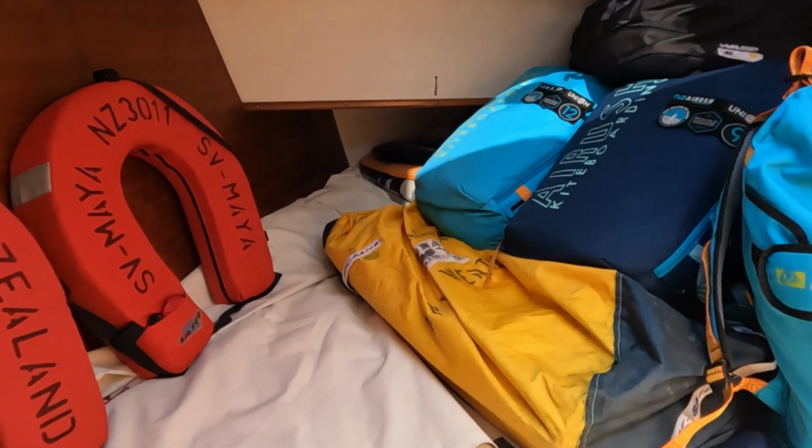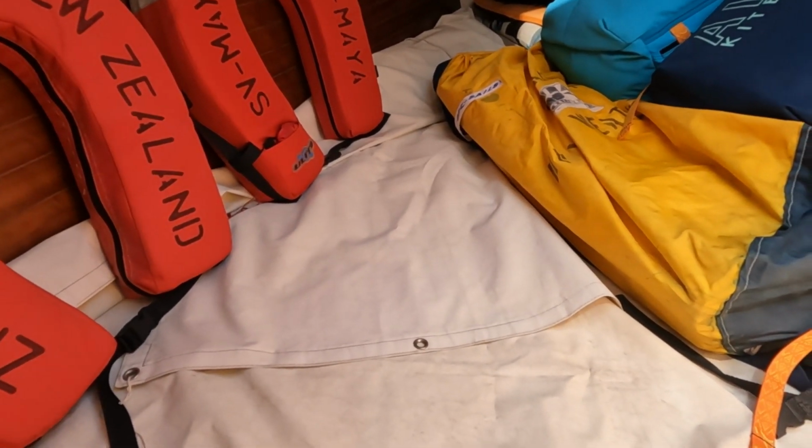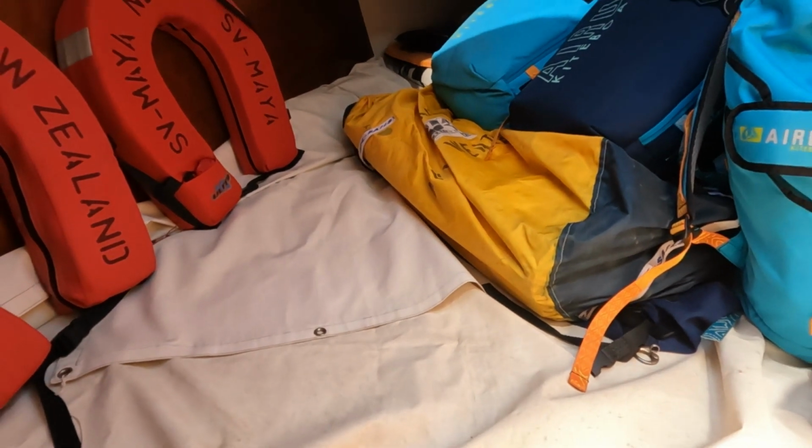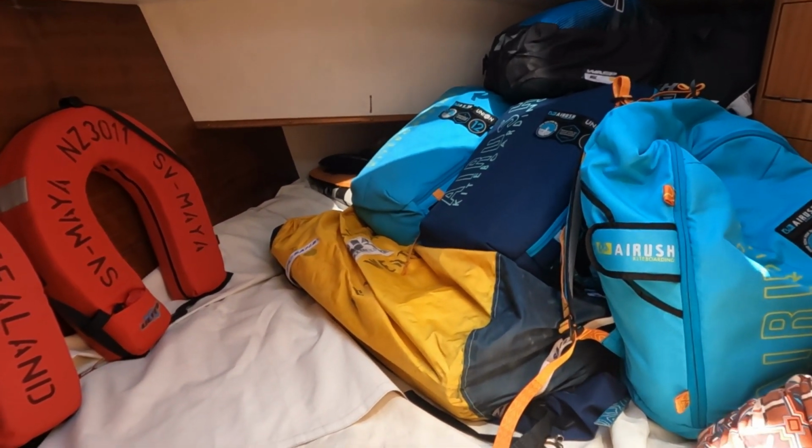We decided that we couldn't really be bothered fluffing around with these shade covers when we tried putting them up. So it makes a good mattress protector for all the outdoor gear, like the kayak gear.